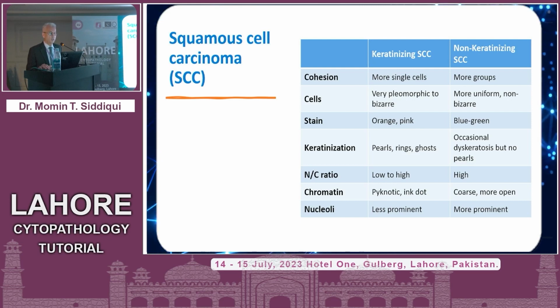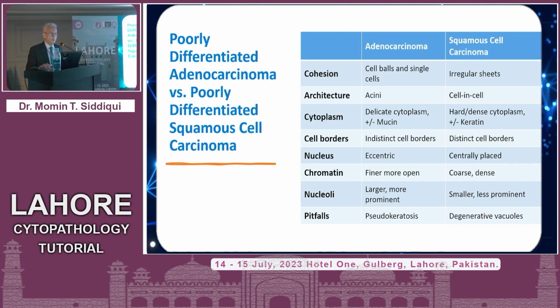And then nucleoli tend to be less prominent in comparison to adenocarcinoma. So if you are seeing really prominent nucleoli, think of an adeno rather than a squamous cell carcinoma. I mean, this is a fairly basic cytologic approach that we've used for a very long time, but again, it's good to kind of revisit it.